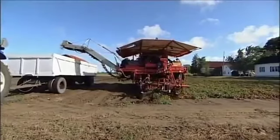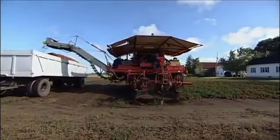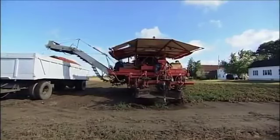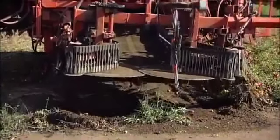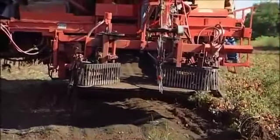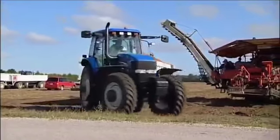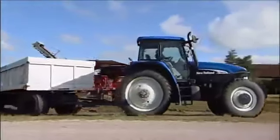Good idea. I'm just at the end of a row here. Let me stop for a moment and I'll raise them up. Those round discs are my cutting blades. They spin around and cut the tomato plants off at ground level and leave the roots. Come along, harvester. Let's keep going.